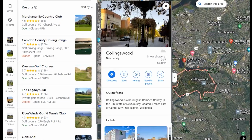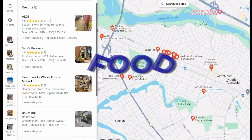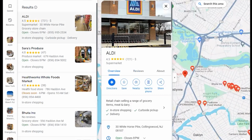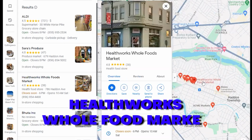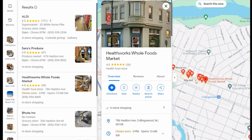All right, so food shopping. Let's talk about what kind of food they have. When it comes to main markets, I think Aldi is in it. No, Aldi is not. That's going to be Woodland. So your main shopping market is going to be the HealthWorks, Whole Foods Market. That's for people that live right in the town and just want to get in there. Other than that, you're going to have to leave Collingswood to get your food.